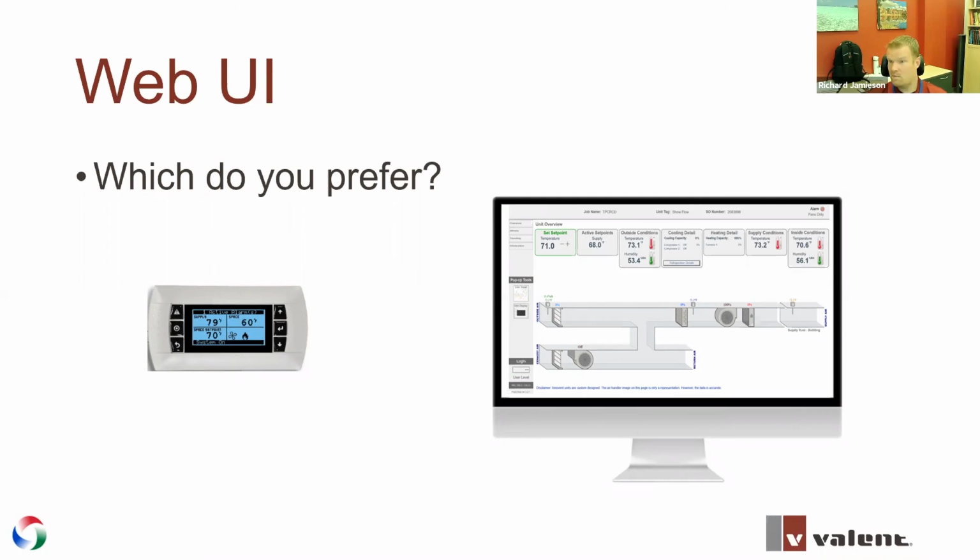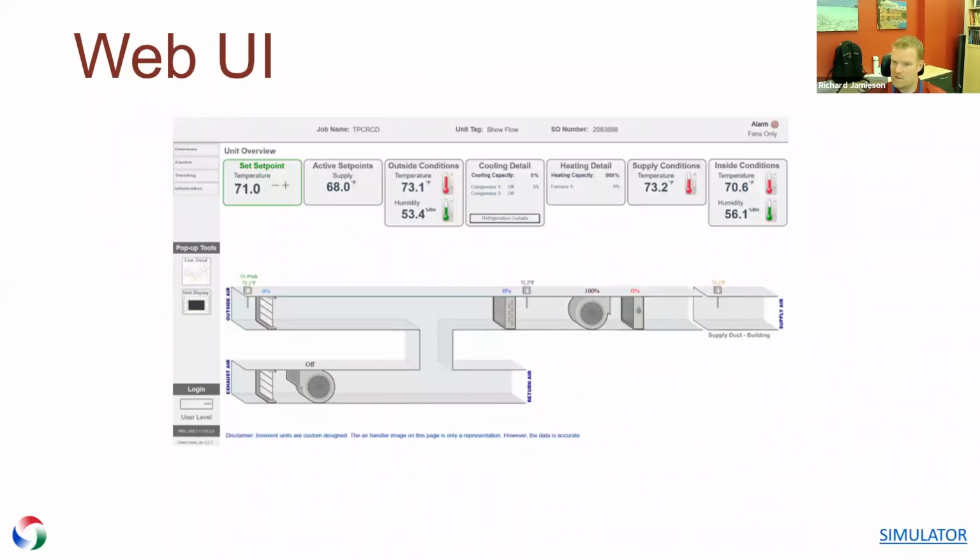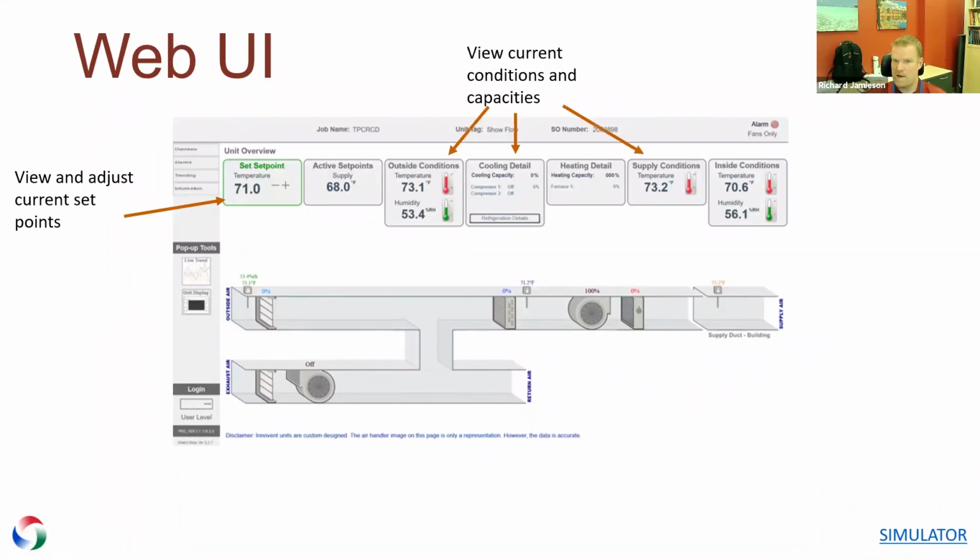You can walk up to the unit and plug it into your computer just through the jack and into the controller, and you get the same screen you see on the right. If you've ever used the typical user terminals that come on control boards, they work, but once you have to go past a screen or two, it can get really clunky and irritating. So most of us would rather see a screen like this, where we can go in and say, what is the unit doing? What are our current set points? What am I currently operating at? And make adjustments. And that's what we provide in here.